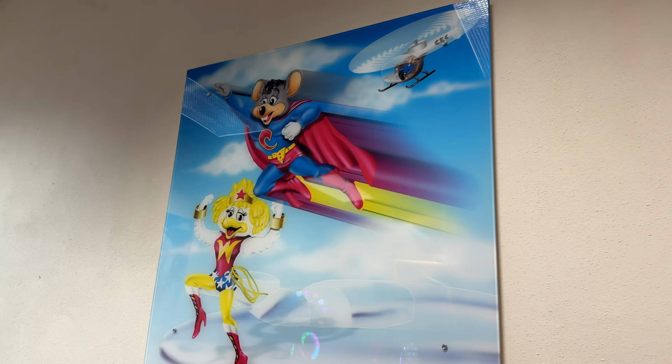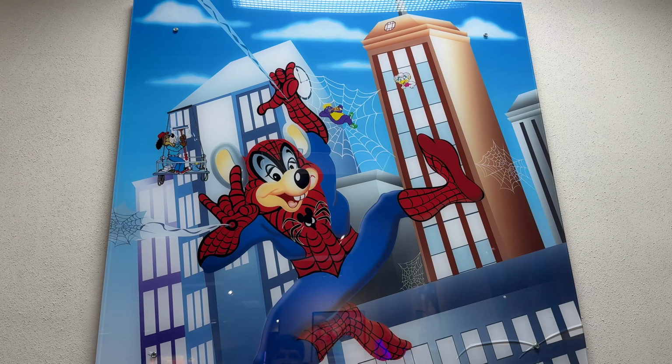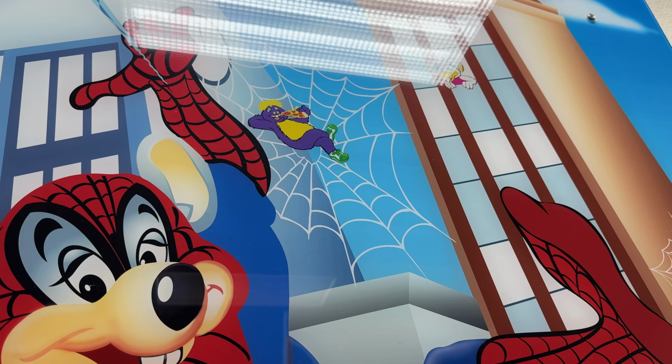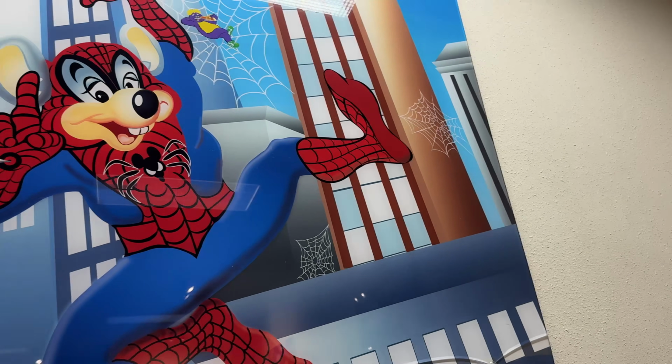Then they have Jet Rider, and they have the Super Chuck piece right there, right next to the other one they have, which is Spider Chuck. And I was taking a closer look at this one to see the other characters because I had never really noticed them before. Jasper's washing the windows, Munch is caught in the spider web with his pizza, and Helen is looking out the window, probably going to be saved by Spider Chuck right there.